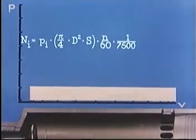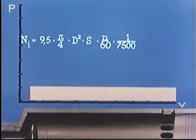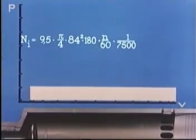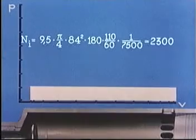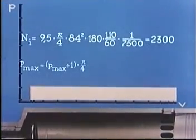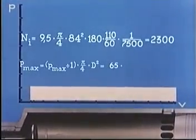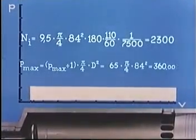To take an example, an engine with a Pi of 9.5 kilograms per square centimeter, a piston diameter of 84 centimeters, a piston stroke of 180 centimeters, running at 110 revolutions per minute, will have an indicated output of 2,300 horsepower per cylinder. The largest force acting on the piston is the highest combustion pressure less the atmospheric pressure on the underside of the piston, multiplied by the piston area, or 65 multiplied by pi over 4 multiplied by 84 squared. That is 360,000 kilograms.